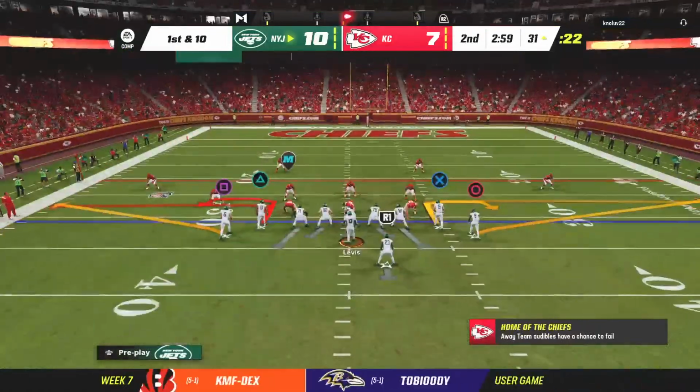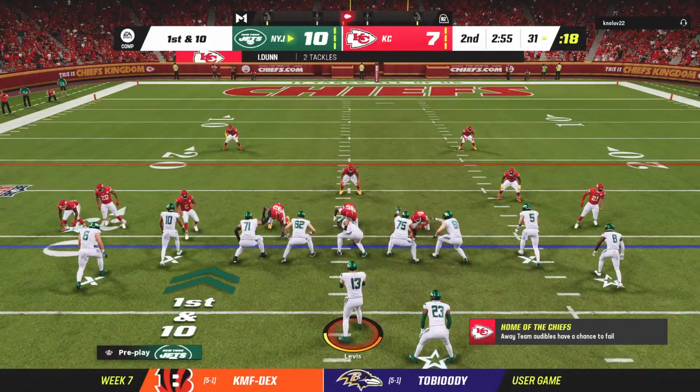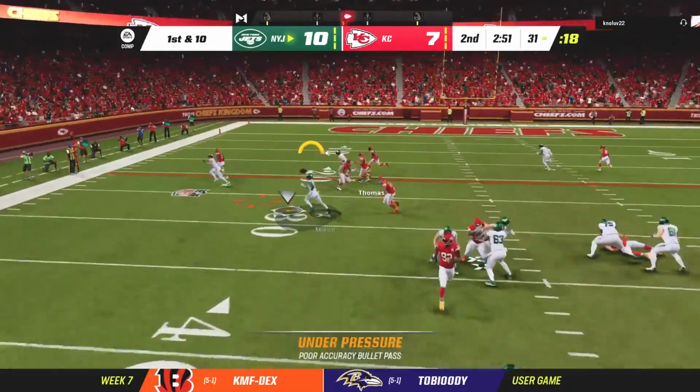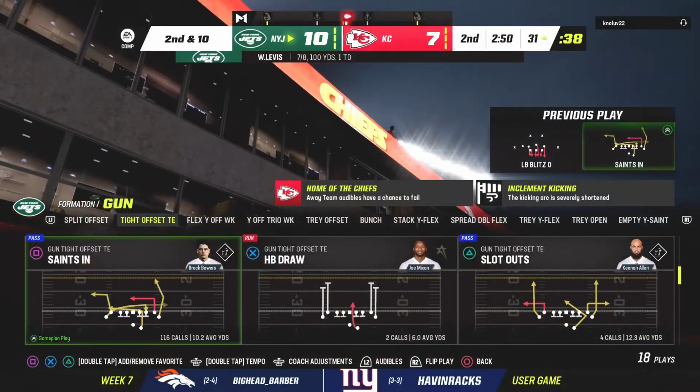Another catch for him there on this drive, Brandon. It looks like they're going to utilize him out of the backfield any way they can. And that time they pick up the first down. So now on defense, you assign a man to him and try to cover it before he gets going.